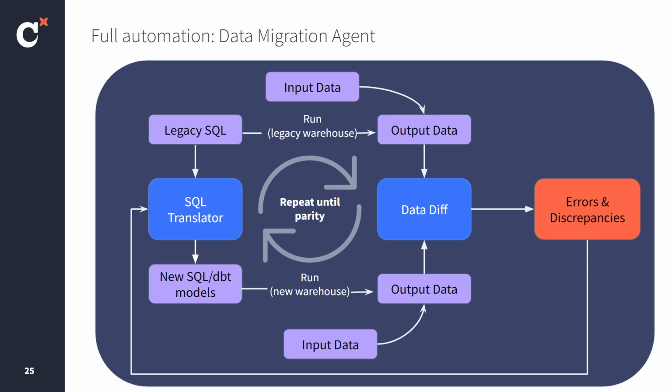Or, we actually met one company that said, you know what? We will have our engineers migrate every model by hand because we want them to learn dbt the hard way. I'm like, cool. And so they're using us only for the validation with diff, making sure that once the models are translated, they can prove the parity. So that's also an option if you're already underway with the code.